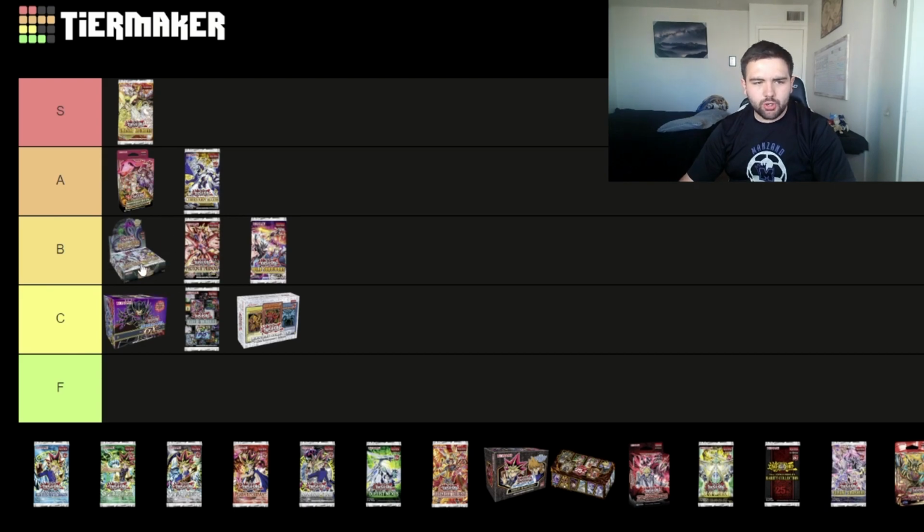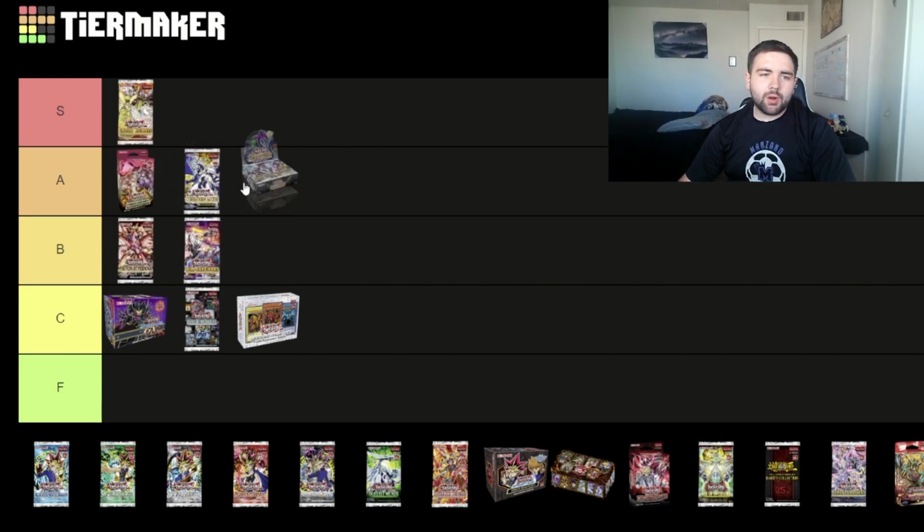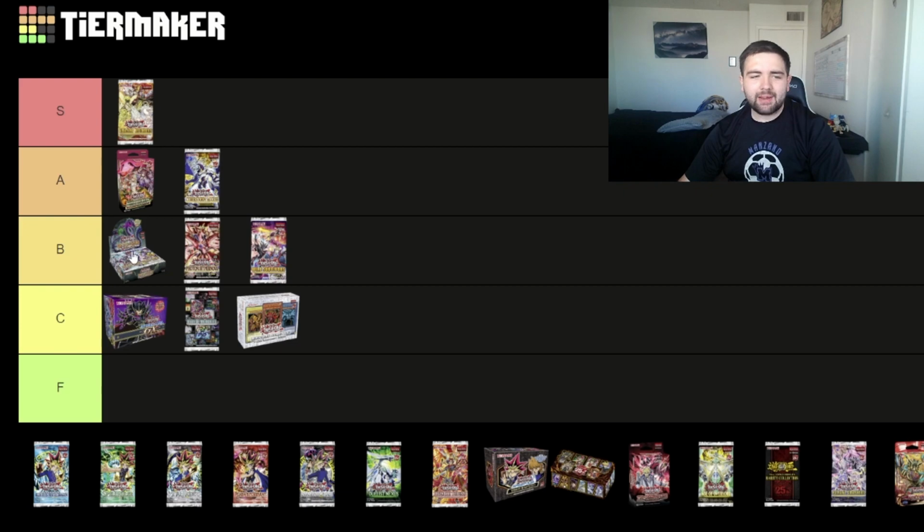It had a couple good reprints, had a couple good new cards as well, like Duality and Assault Synchron and stuff like that. But was it one of the better sets of the year? Probably not. Maybe at the time it released, it was kind of hyped, but the later we got in the year and the better products that we got later in the year, this kind of fell off just a tad bit. So I'll put it in B tier.